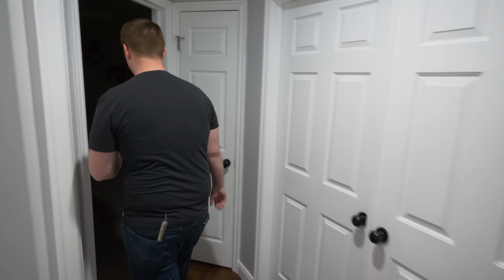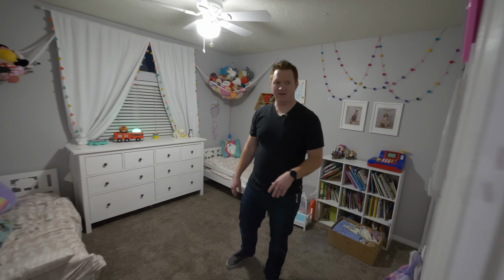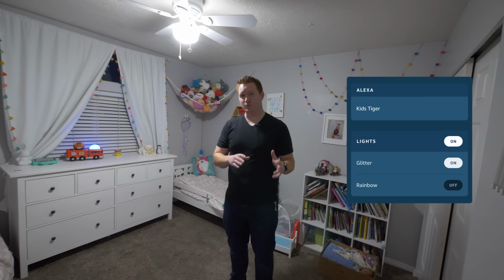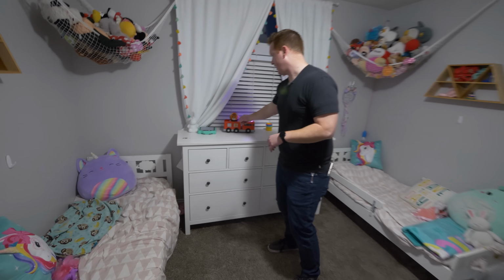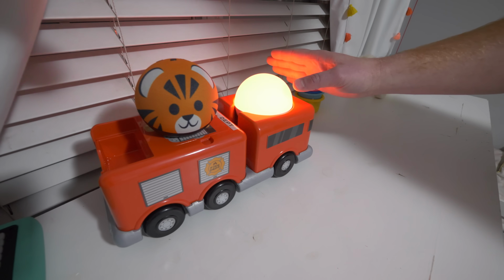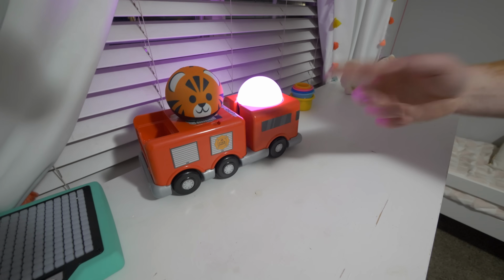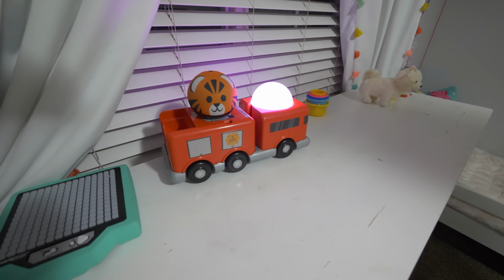Next, heading into the kids' room. So this is one of the kids' rooms and the only room that is used with Amazon Assistant. So over here we have an Echo Dot Kids Edition, the Tiger version, and we have the Echo Glow here. This is kind of fun. You just tap and it will change the color. And so we like that as a nightlight and they work together. And then I can use it to turn on and off the lights.